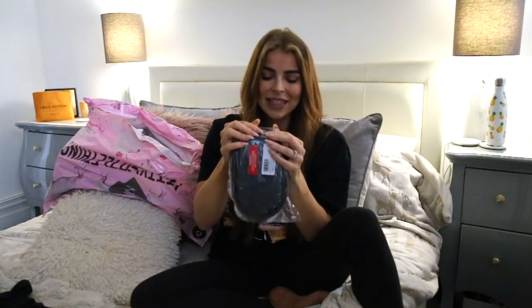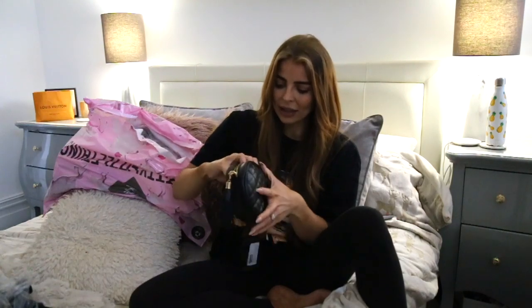And then I picked up this little bag. I always love Pretty Little Thing accessories. Their bags and stuff are so nice. And I was really impressed with this little bag. I thought it looked much more expensive than a Pretty Little Thing one. I thought it looked more like a little Zara bag or something. I just thought it was really chic looking. So it's a little black quilted long strap little bag. Let me show you.